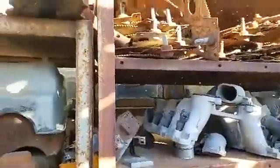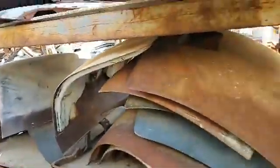So here's all kinds of parts. And I mean, there's everything here. I don't even know what these are. They look like axles, steering columns, carburetors, manifolds, and whatever that is. Here we have an array of fenders. Fenders for days. There's all kinds of fenders. These are like kick panels or fender skirts, I guess. I don't know. Look at all those steering columns. Just a whole bunch of them.